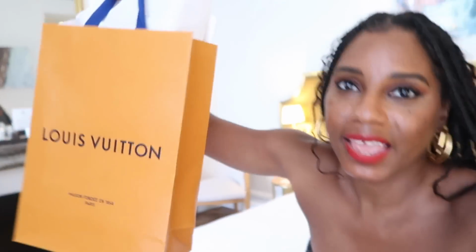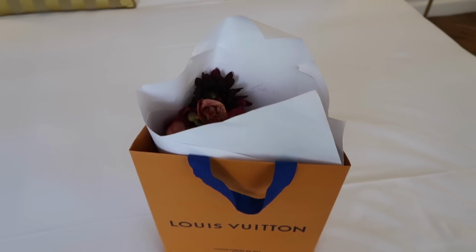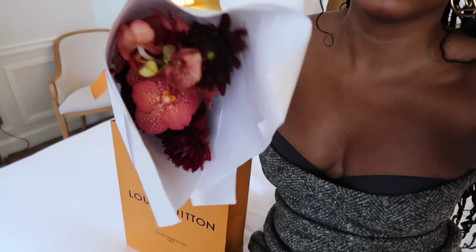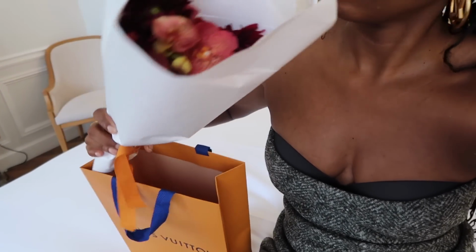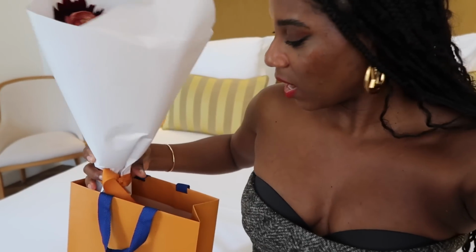Oh, wait, I forgot to show you guys. When we left the event, they gave us a little gift. It's a beautiful bouquet of flowers, and I'm pretty sure these flowers are in their latest fragrance. Smells amazing, so beautiful. But yeah, shout out to Louis Vuitton for inviting me to this event. I really enjoyed it.